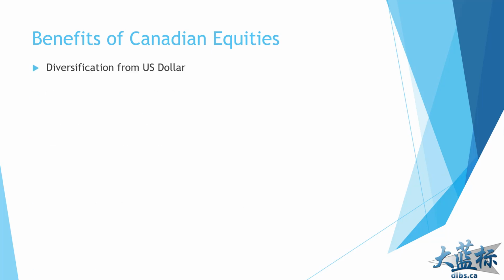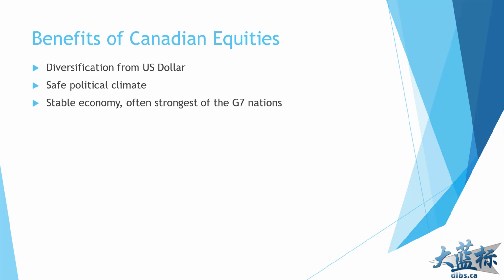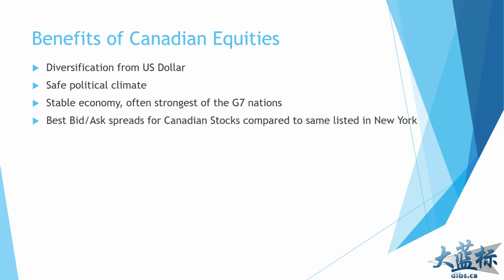So again, a quick word on why we always recommend Canadian equities. It's good for diversifying your portfolio away from the US currency. You have a very stable and safe political climate, safe economy, one of the strongest in the G7 nations. And especially for Canadian companies such as Barrick Gold that we just showed you, the spreads between bid and ask are much better than the New York markets.